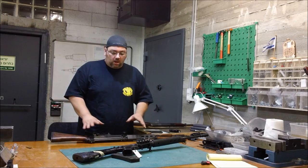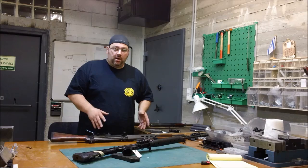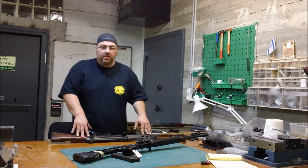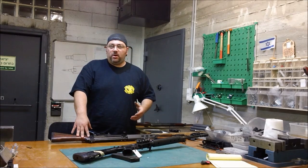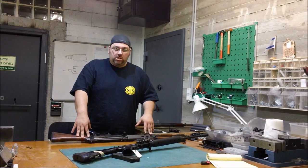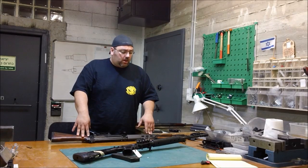Phenomenal rifle, great design. I have an original AR-10. I can maybe pull it out and help you guys. I mean, most people know AR designs. I want to do a video on the PK, the Russian 7.62x54R light machine gun, that I believe is the finest light machine gun in the world.